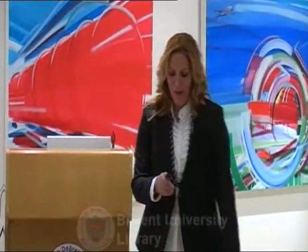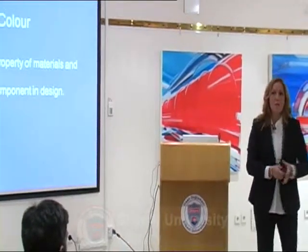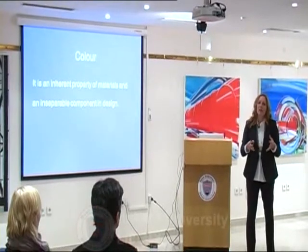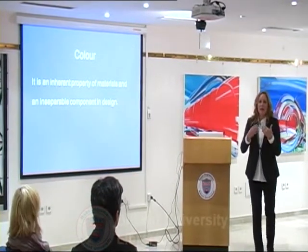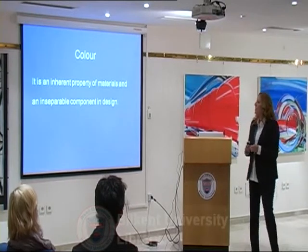And yes, today I want to talk about color. And a definition of color for architects, interior designers, is actually anything and everything. It's an inherent property of materials and an inseparable component in design, which means that when we are selecting anything like a wall color, a material to the floor, we immediately make a color choice adjacent to it. Those chairs, somebody decided them to be in color red. So any kind of thing in the built environment that we do, any choice, any material choice, translates itself into color immediately, and that's why it's an inseparable component in design.